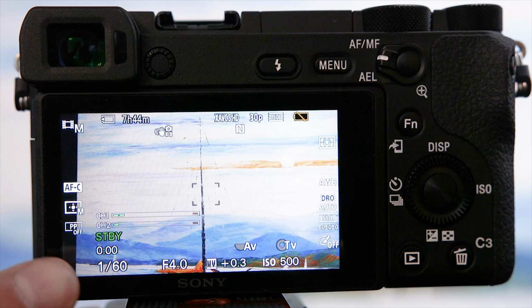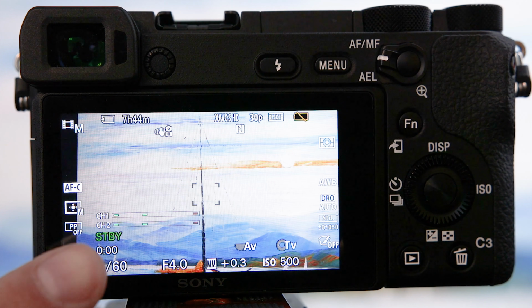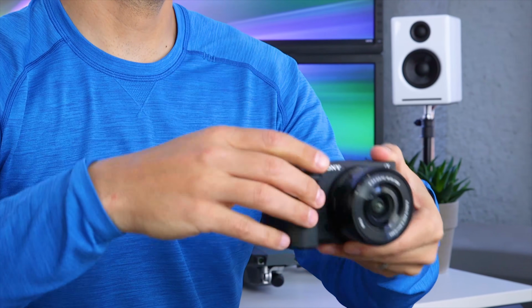We do have audio levels on the screen, which is something that I love when I'm behind the camera because I don't need to go into the menu area in order to check levels. But because this screen doesn't flip up, I can't see the audio levels when I'm in front of the camera. So what I end up having to do is turn the camera around, point the microphone this way, and put it on the tripod. Then I can get my levels.